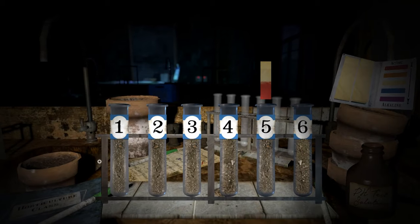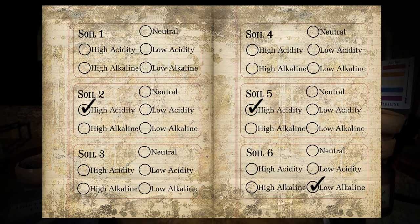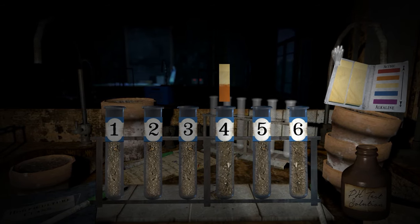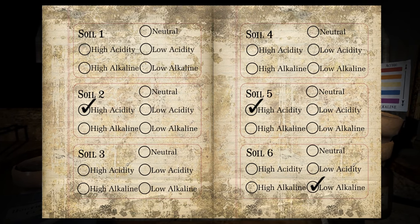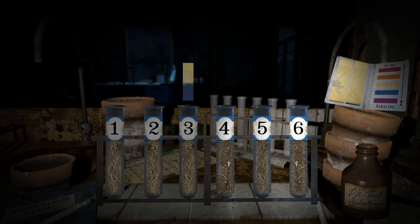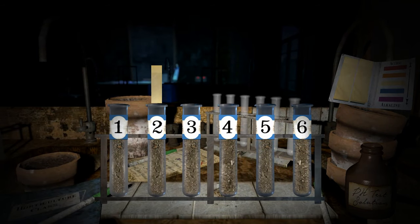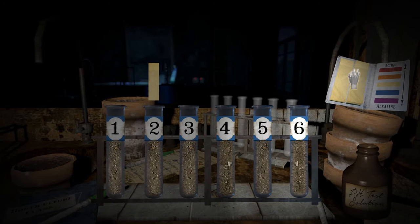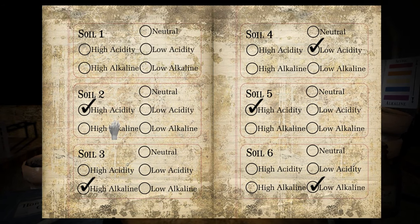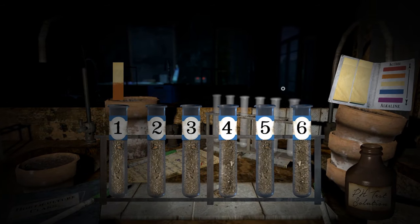Number 5 is acidic. I accidentally marked this one, by the way. But it's fine, you can change it. Orange, so that's low acidity. Blue. High alkaline. Basically no color, neutral. That's for number 2. Orange, low acidity.